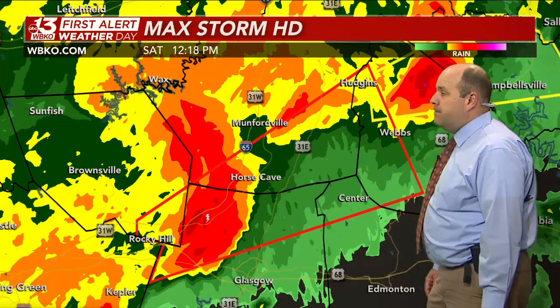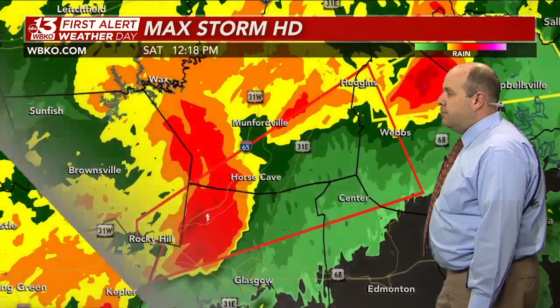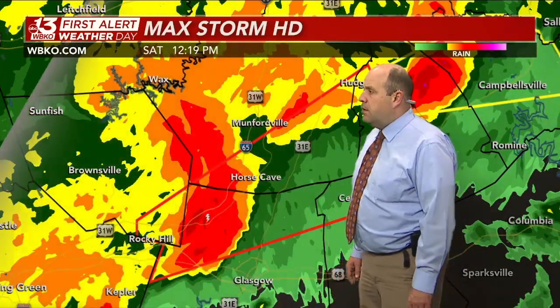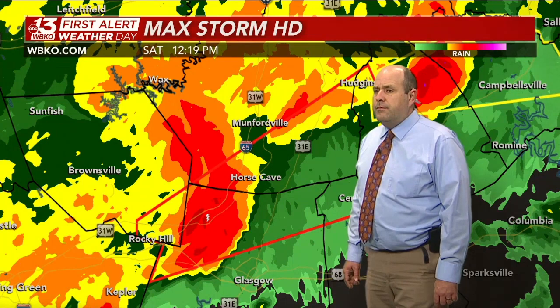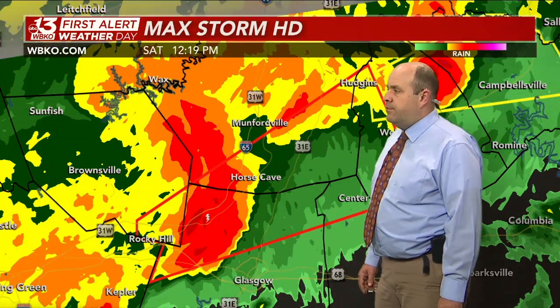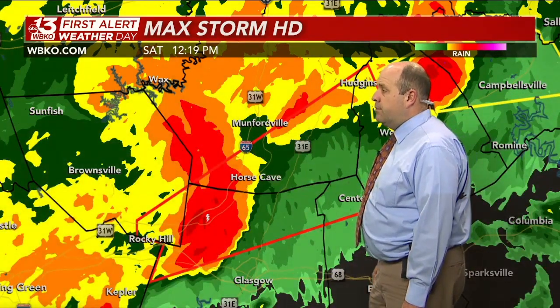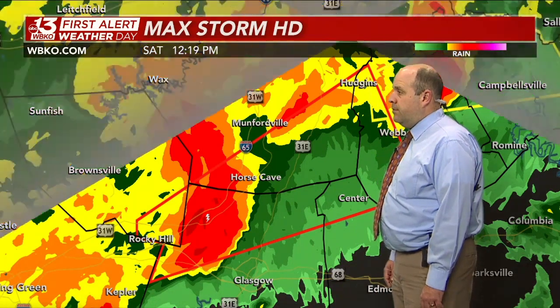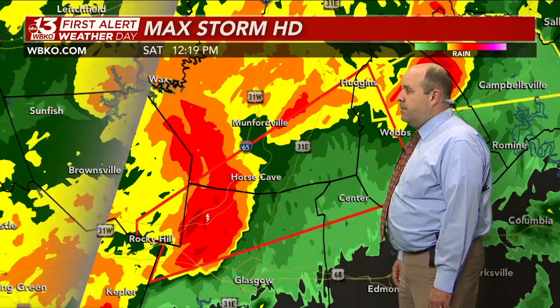Ethan? Yeah, so this particular cell, which moved through Bowling Green earlier, did produce, it looks like, some snapped pine trees over on Cave Mill Road here in Bowling Green. Okay. Again, very well could be just straight line winds, because these storms are producing very, very strong winds ahead of them and along these storms. And looking for other reports right now.